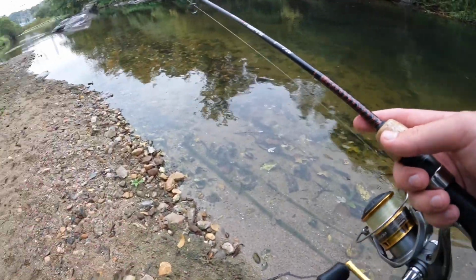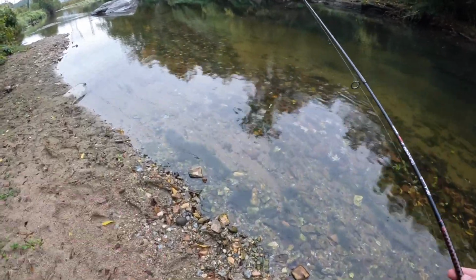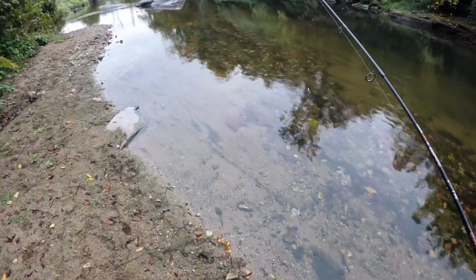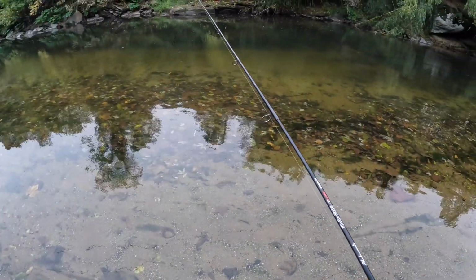We're gonna walk downstream to start, see if we can find any fishy areas, and then we're probably going to move back upstream and see what we can find down there. So let's get to work and put some fish on the board, see what we can do.